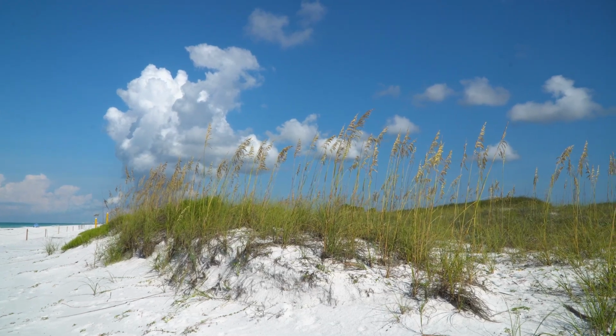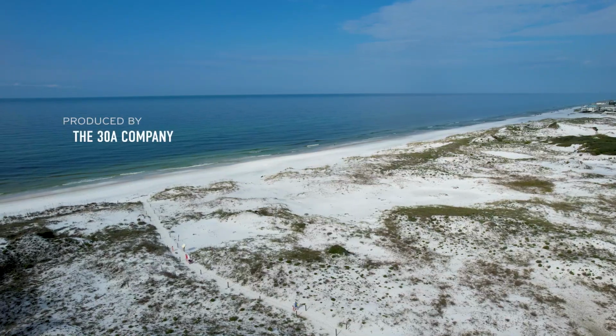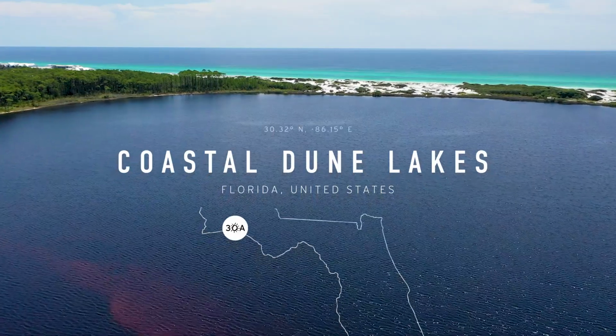These tiny diamonds are the only thing that stand between the powerful Gulf of Mexico and another local treasure, our coastal dune lakes.